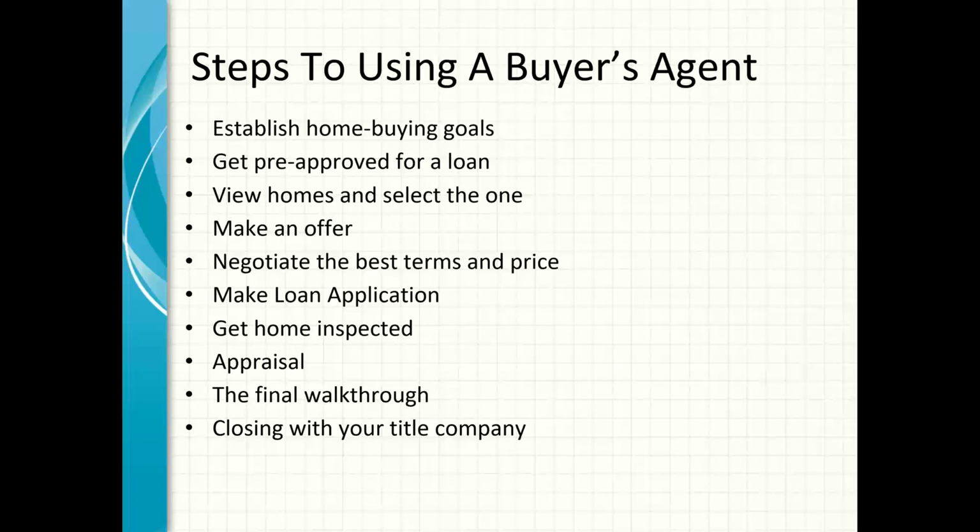The second step is getting pre-approved. This is actually one of the most important steps because it will give you an idea of what you can realistically afford when purchasing a home. The next step is one of my favorite steps, which is viewing homes and selecting the one. I like to call that the fun part. This is when we schedule a list of properties to see and you pick the one that checks all your boxes, the one that you can, at the end of the day, call home.